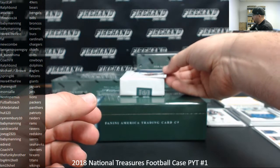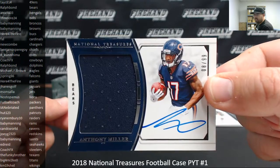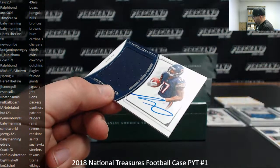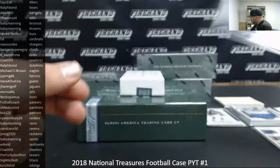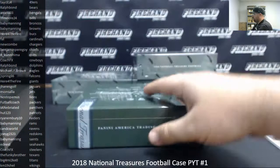So 3 out of 4 autographs in that first box were Bears. Anthony Miller, 8 of 99. Ralph Bond one more time. That's a rookie material signatures. That is not the true RPA. The true RPA is, once we pull another one, I'll show it to you. But it's basically a vertical. It's a vertical one.